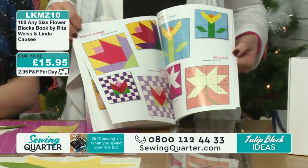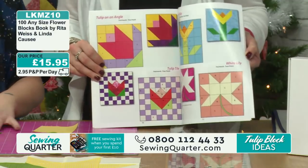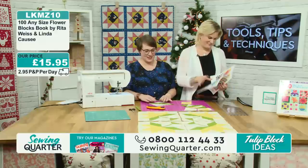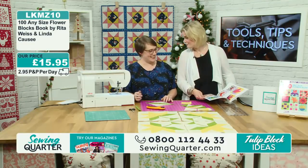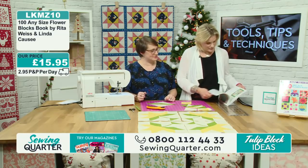Yeah. You see, tulip on an angle. It's not an actual flower, is it? Well, the tulip is. Not on an angle. Not on an angle. Yeah. Skinny tulip. I'm sure that's not a breed of tulip. You never know.